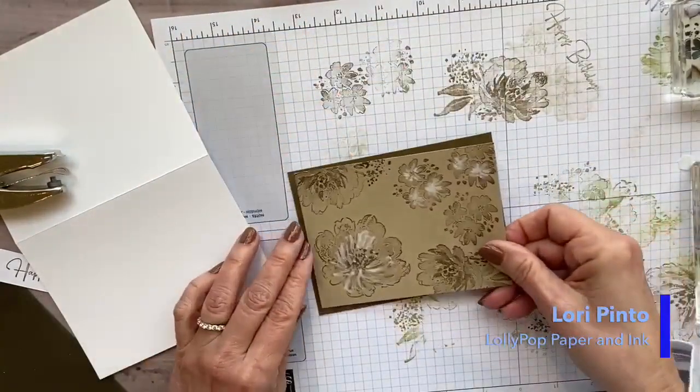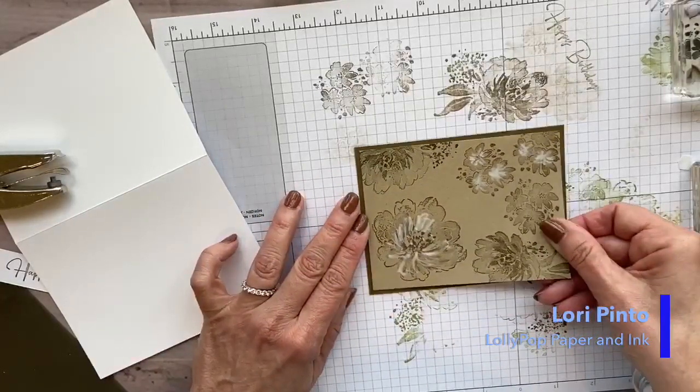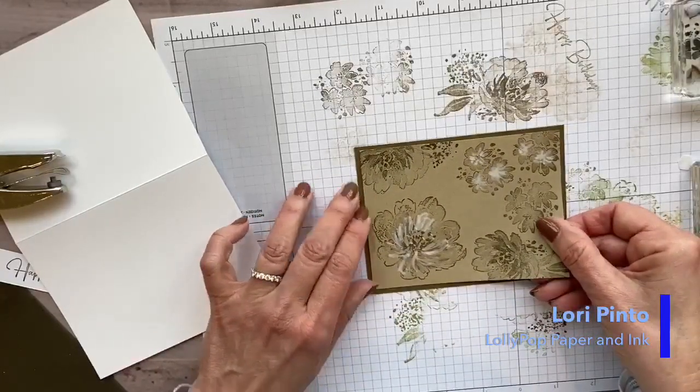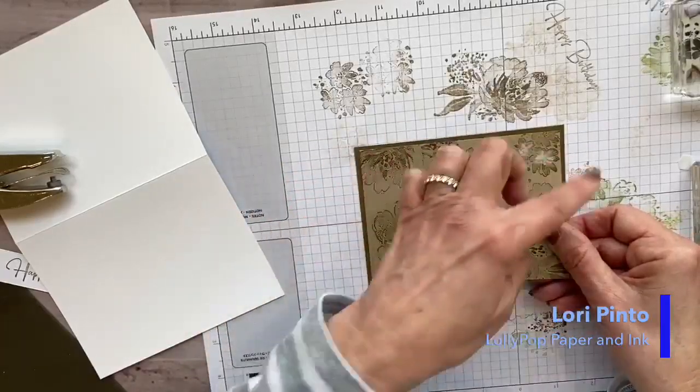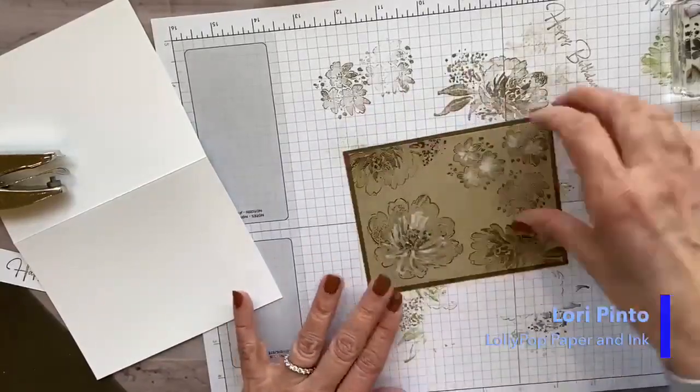Now, just going to put this on. So this is crumb cake onto the soft suede. And it's just the 5 1/4 by 4 and 3 3/4 by 5.